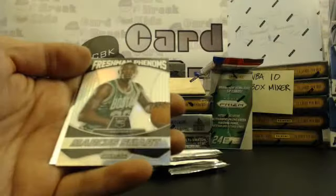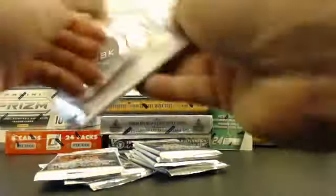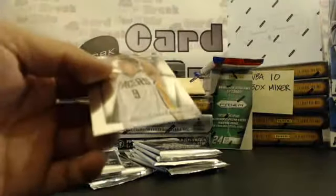Freshman phenoms, Marcus Smart going to the Boston Celtics. Christopher S., Boston Celtics. SP variation, Elfrid Payton, going to Magic.